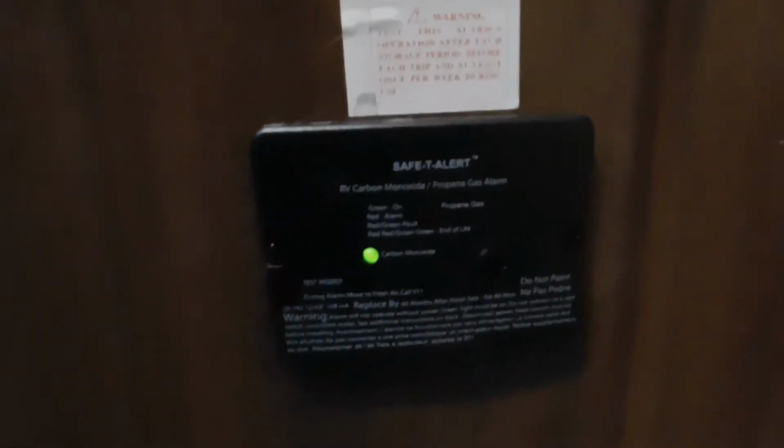Down here on the floor real quick, just want to mention inside of your cabinet here is your 12 volt carbon monoxide detector. The reason I mention this 12 volt, it's always running off your battery. So if you're going to be gone for the day, disconnect your battery to keep that from running your battery post down.